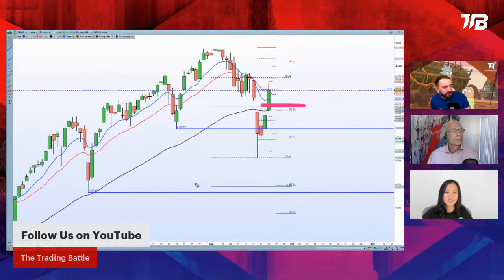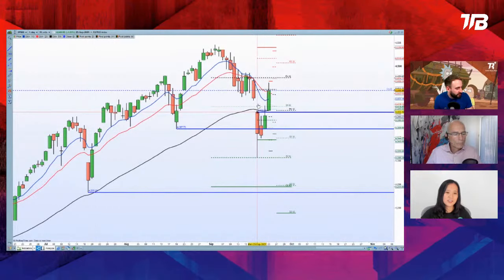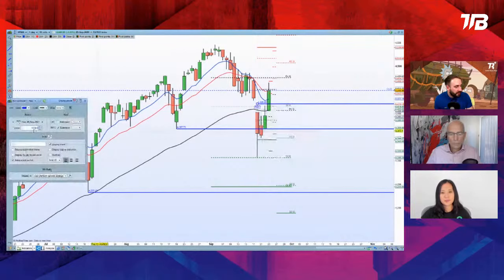So I would like to get long on the S&P 500, and I would put my stop below this higher low that we saw here. This is a daily time frame trade, so I expect to be in it for a while. So I'd like to get long at market, which I guess is going to be around that 4422. So I'll just mark that up very quickly with an orange line.